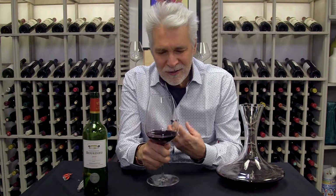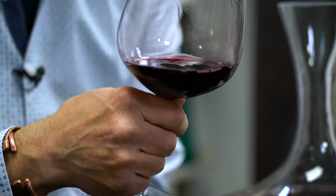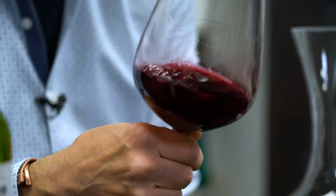The fruit really comes out. The wine has good structure, good balance. And the Cab sort of kicks that up, right? Cab Sauv, hitting more backbone, and the Cab Franc just gives it a little more nuance, flavor.